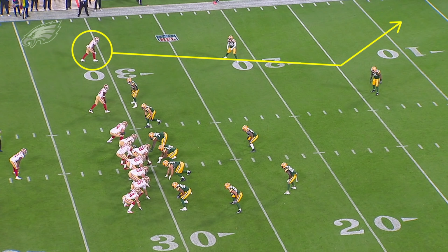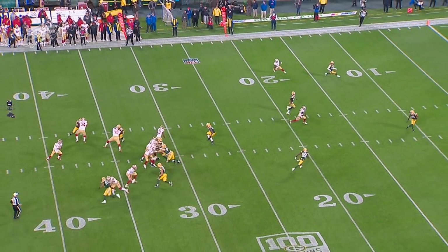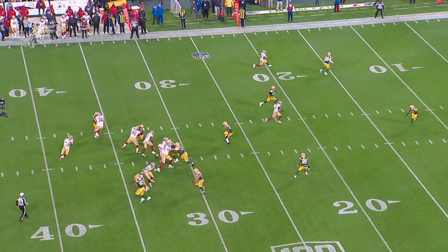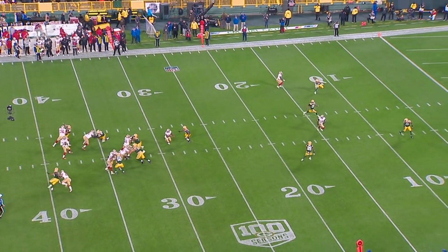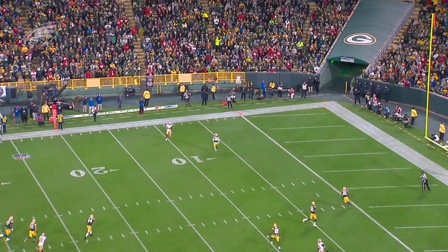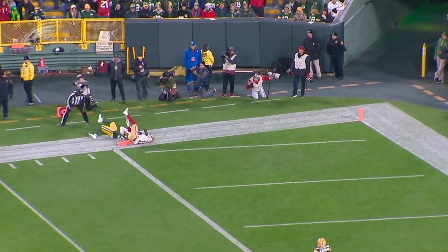Now, those of you that have been following me for years know I am not going to point to a double move and say that's a great route, because those double moves, they are designed to win. But I just had to show this route because it is just silly. Watch how quick he gets in and out of the break here. Look how smooth he is at the break point of this route, how well he sells the post before flipping his hips and breaking back towards the sideline. That is a great route right there. Goodwin's presence is really going to help all those young guys that the Eagles have added over the course of draft weekend. So that's what we've seen from Marquise Goodwin.